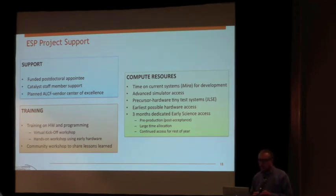And as mentioned before, something we think is critical to the success of this project is as soon as we have a rack on the floor that we can power up and get running, we hand it over to the project teams for the early science program. That was where a lot happened last time.